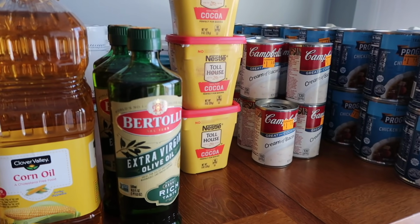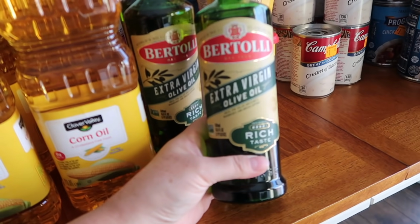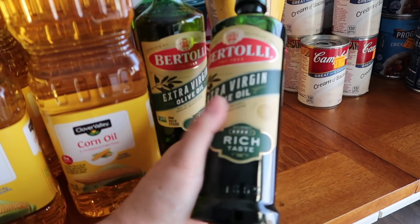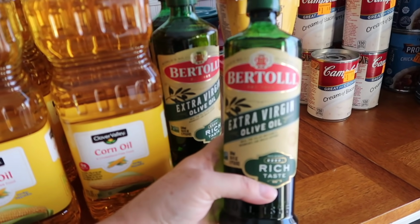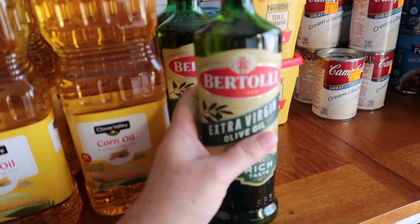But at this one store I went to, nobody shops there, so I was able to find the mother load of stuff. So this Bertolli oil, and this is extra virgin olive oil. Bertolli, I mean, come on. Yeah, just fantastic. So yeah, penny for that.